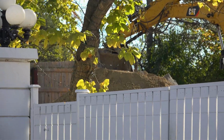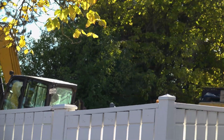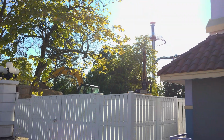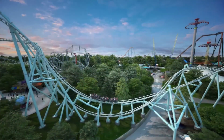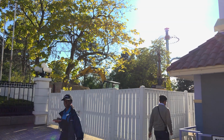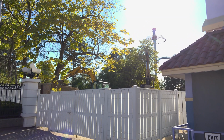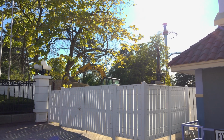There's a bunch of dirt. This is a huge pile of dirt with some vehicles right behind International Street on the south side, where AlpenFury is going to be taking shape. So that is awesome to see progress on that project. That is a lot of equipment, and I'm just so glad that the park is moving so quickly with this.